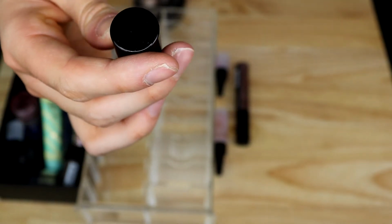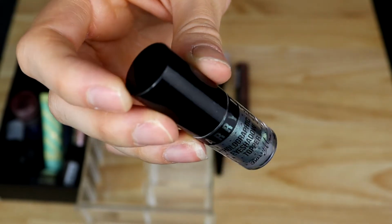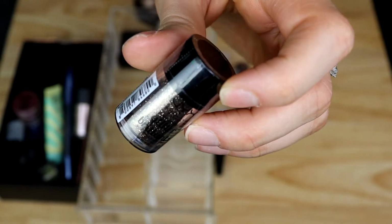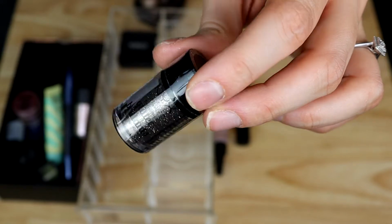This one is a Barry M Holographic Eye Topper. It's pretty, but I'm not going to reach for it. So this can go. This is a pot of glitter from NYX, completely unopened. I might give this to someone else because, like I said, it's completely unopened. There's no point in me opening it, so I might as well give this to someone else.